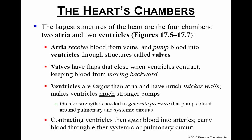The atria we call receiving chambers. They do pump a little bit, but gravity's on their side, so it's not a great force. The ventricles are larger than the atria, and the walls of them are thicker because they are stronger pumps. They've got to pump the blood up against gravity into either the pulmonary circuit or the systemic circuit. And when they contract, they send blood into arteries, either the pulmonary trunk, where it goes into the pulmonary arteries, or in the systemic pump, it's going to pump into the aorta and then get delivered all over the body.